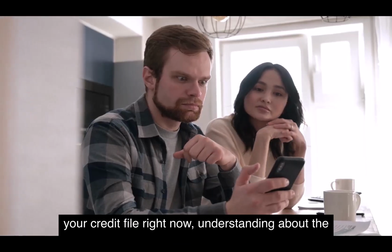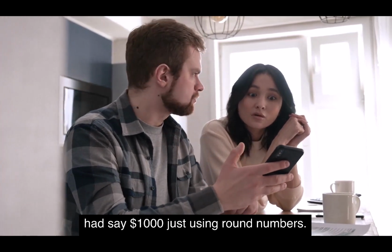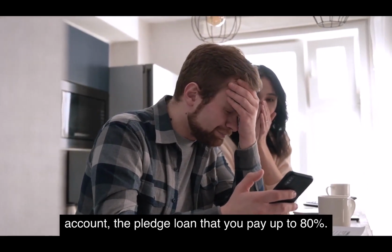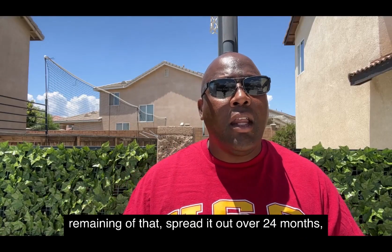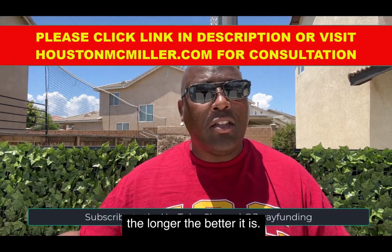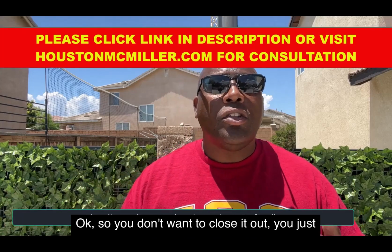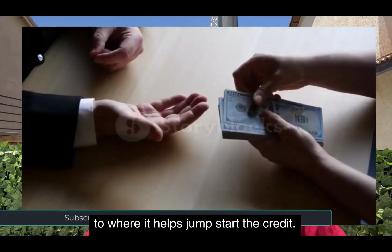All right. Now, understanding the pledge loan hack, say that you have a pledge loan of, say, $1,000, just using round numbers. What ends up happening once you open up the account, the pledge loan, is you pay up to 80%. Some people do 90% and then leave the remaining balance spread out over 24 months. The longer, the better it is. You don't want to close the account out immediately because it won't have that big of an impact on your credit. Okay, so you don't want to close it out. You just want to make sure that you pay it off high enough to where it helps jumpstart the credit.